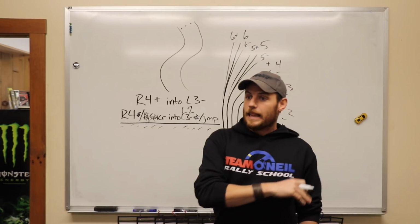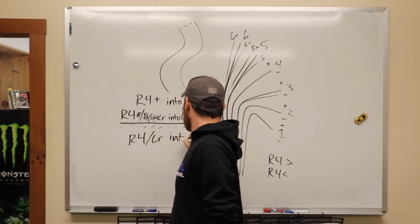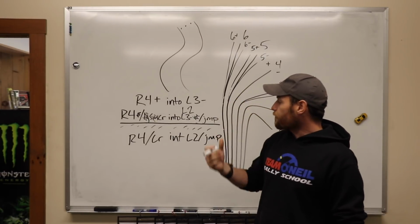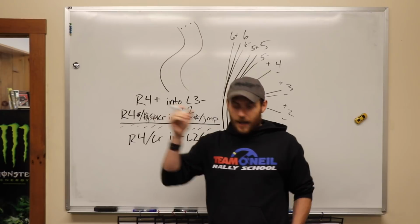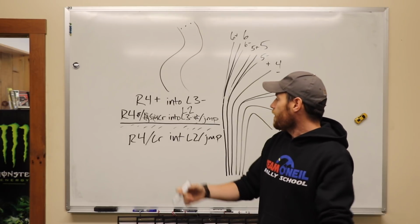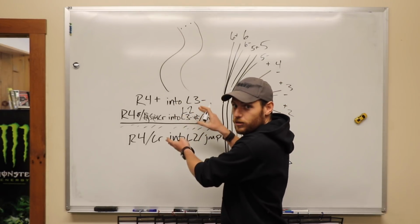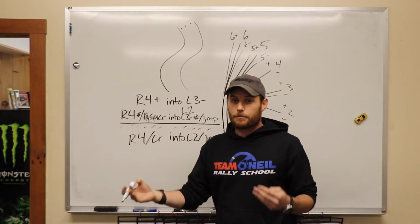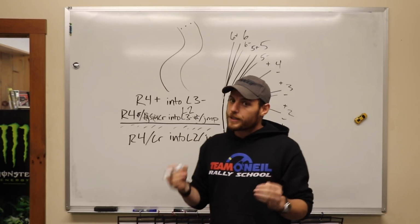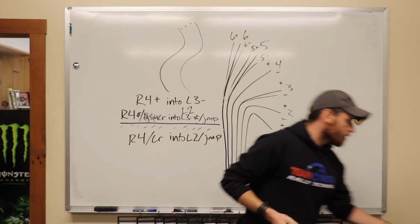So you've taken that line of computer gibberish and turned it into right 4 over crest into left 2 over jump. So now when your co-driver says right 4 over crest into left 2 over jump, I know right 4 over crest into left 2 over jump, and that's more easily digestible for most people. However it is, you need to change that for yourself. Your own personal views on that is entirely up to you. What's important, what's not. Filter that information down. You really got to boil down and condense it to the really, really important stuff, because oftentimes you don't have time to get out all of this information.